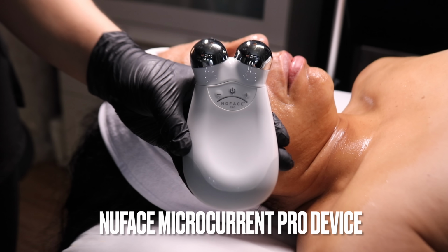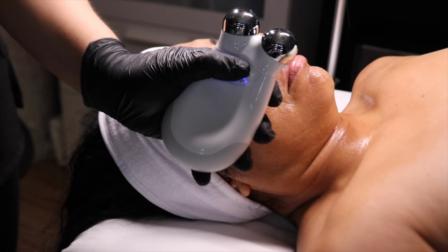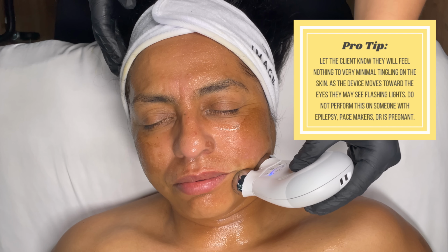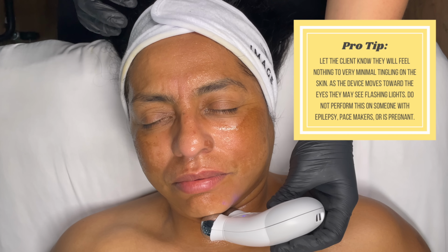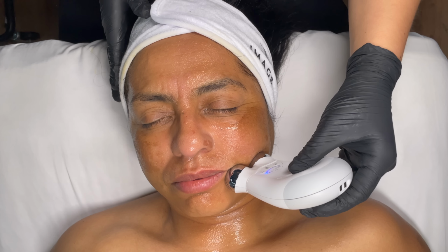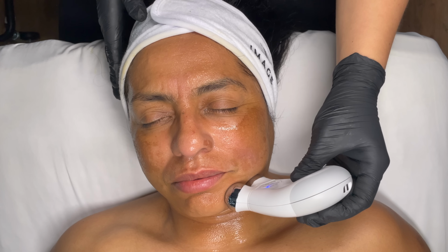Using the Nuface Pro Microcurrent device will help to contour and lift sagging skin. Let your client know they will feel nothing to very minimal tingling on the skin. As the device moves towards the eyes, they may see flashing lights. Do not perform this on someone with epilepsy, pacemakers, or who is pregnant.